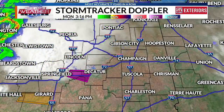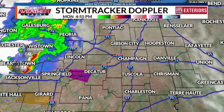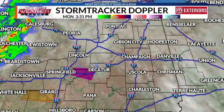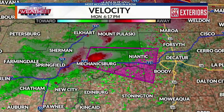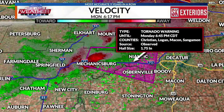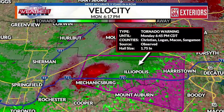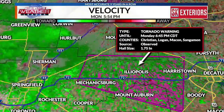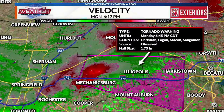Was this report from the mayor? Jack, it may have been, but there's another chaser that reported too. So I'm going to get a video, and when I get that, we're going to show that. So hopefully he will send me the video as quickly as we can. This confirmed tornado near Mechanicsburg, Jack. It was cycling up here as far as it goes, and that is going to include parts of far northern Christian and Macon County. So let's talk about who is in and who's out, and I'll try and get that video and keep updated on there as far as it goes.